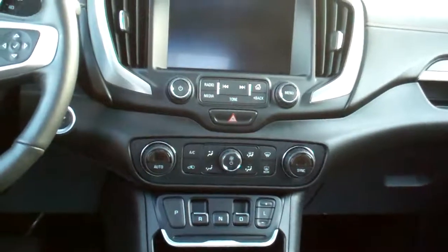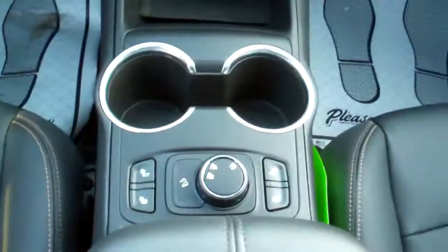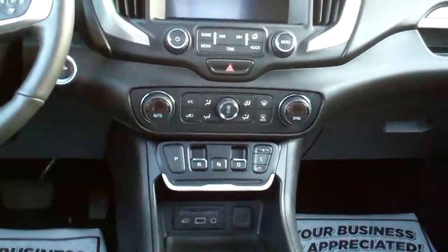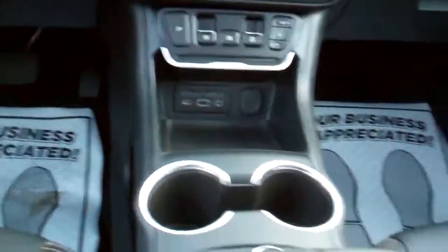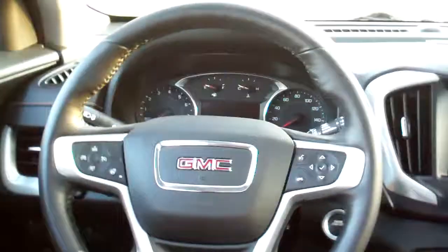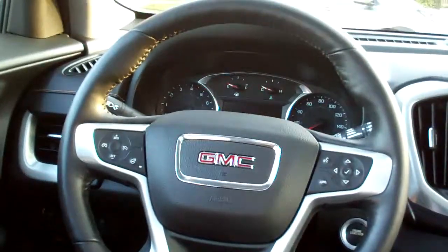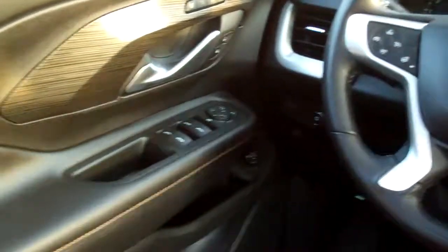There's your dual automatic climate control, heated seats right there, it's terrain select, gear selector right there, a little different, push button, cup holders, radio and cruise control on the steering wheel along with Bluetooth and heated steering wheel, power windows, door locks, mirrors, memory seat, nice analog gauges, look at this panel roof.